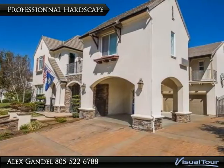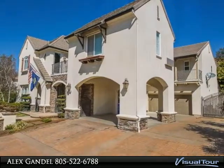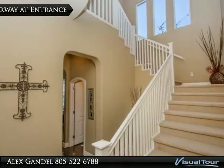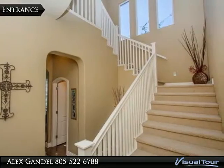The professional hardscape features stamped concrete and stacked stone accents. A dramatic stairway is situated at the entrance of the home.